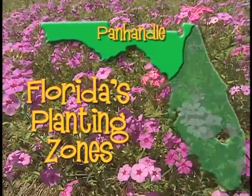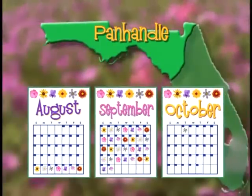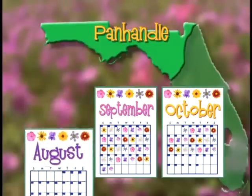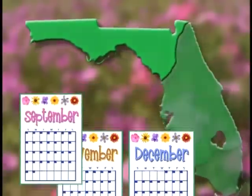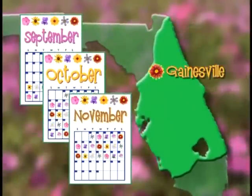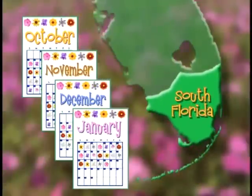For gardeners in the Panhandle and extreme northern Florida, the best time to seed is from very late August to mid-October before the dry weather sets in. It is possible to plant in November or December, but any cold, wet weather could cause the seeds to remain dormant. Moving south, the planting dates can get a bit later, from late September to November in Gainesville and October until December in Orlando. South of Orlando, there's a window of late October to January.